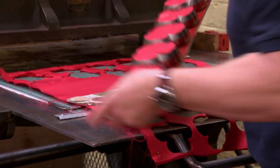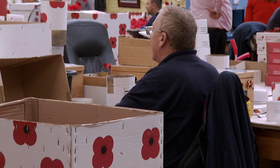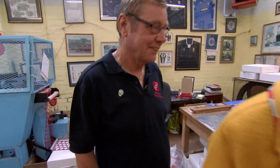The poppy factory's mission is as important today as it was in 1926. For keeping the men in a job, plus the poppies that they make, bring in about £2.5 million to help servicemen and women every year. Arthur, could I have a go at making poppies? Certainly you can. Come this way and we'll get you to make a poppy.